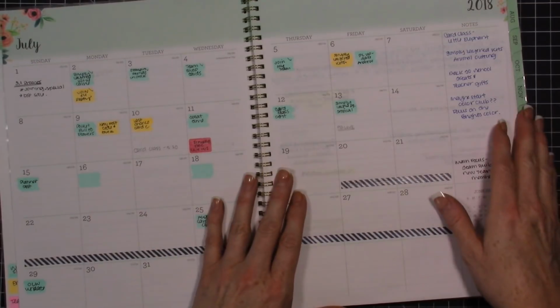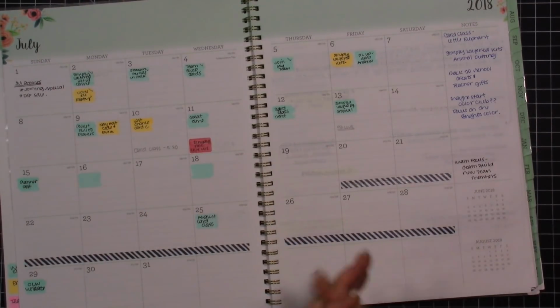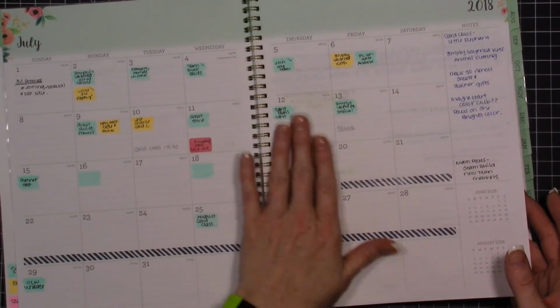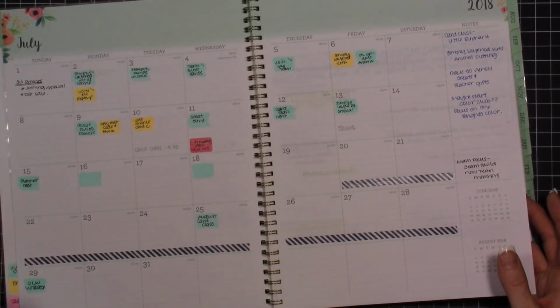So before I realized that, I got this planner and I was like, oh my gosh, this is the answer that I've been looking for. It just lacks a few things. So I have my overview month, and this is just where, again, I have color coding.